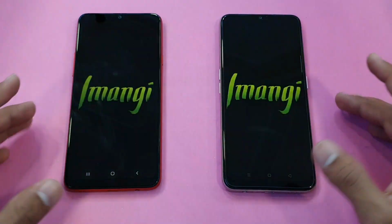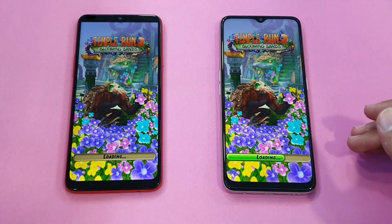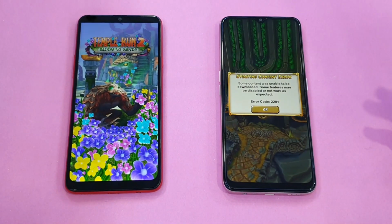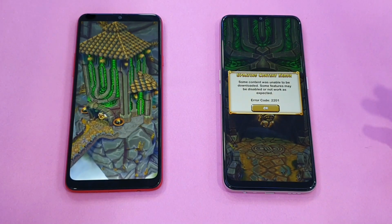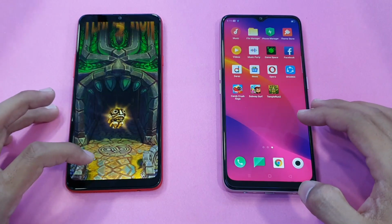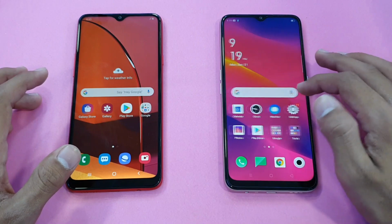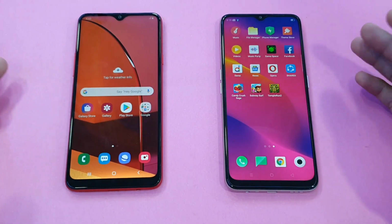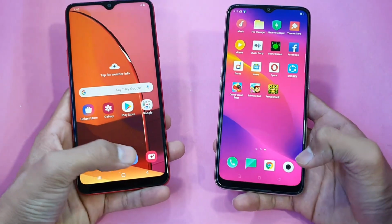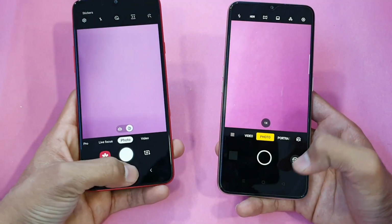The last game application we have is Temple Run 2, and it seems like the A5 2020 is faster. Yes, it is faster than the Samsung Galaxy A20s, and the A20s is a little bit more expensive than this Oppo A5 2020 with the 3GB RAM variant. The app opening speed is faster on the Oppo A5 2020, with the game loading times as well. Last, opening the camera application is faster on the Samsung Galaxy A20s, followed by the A5 2020.